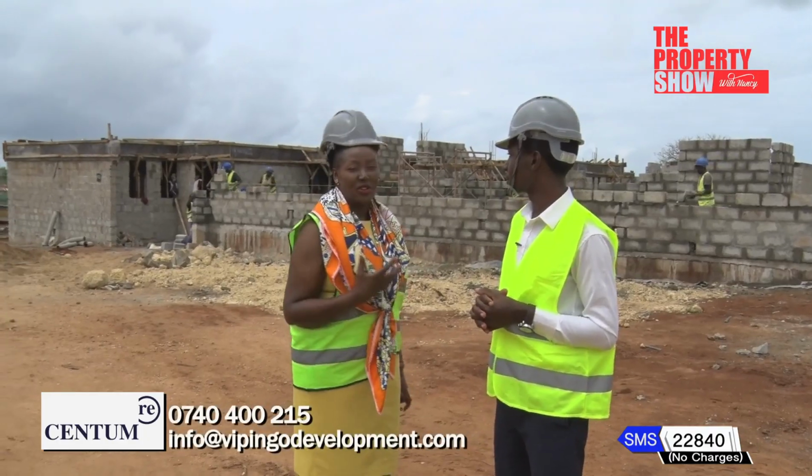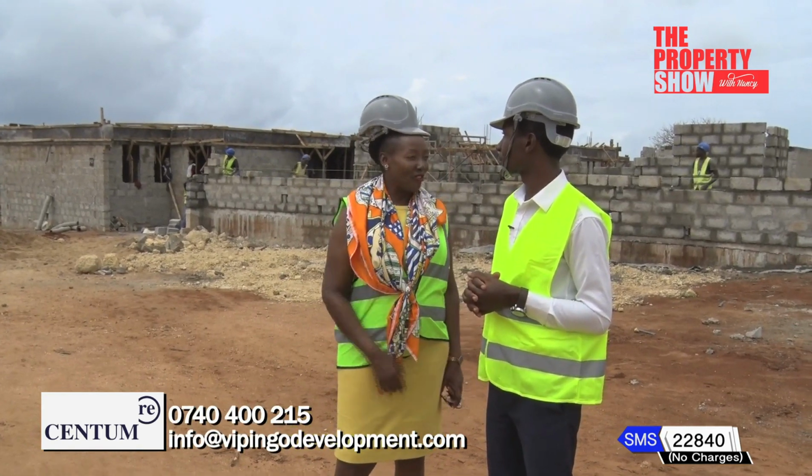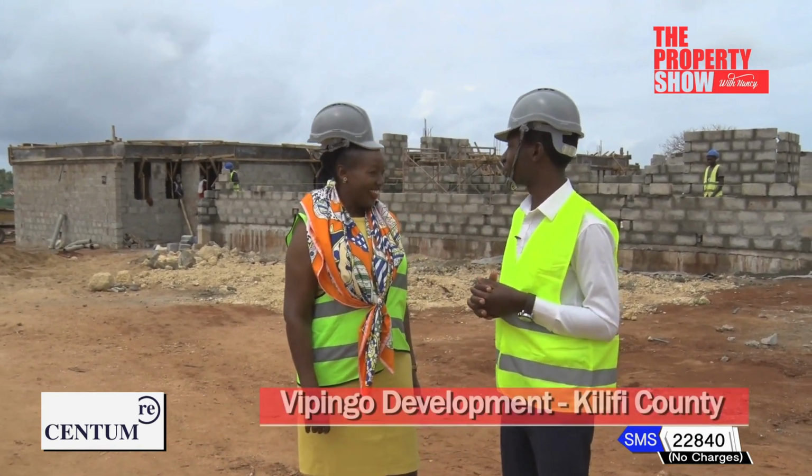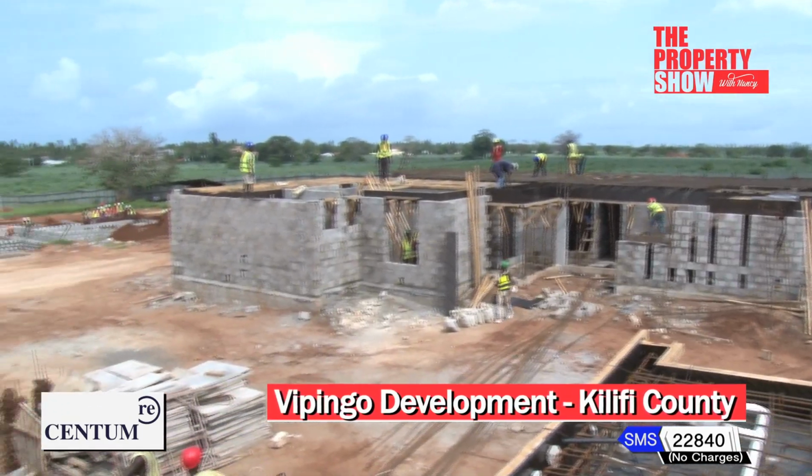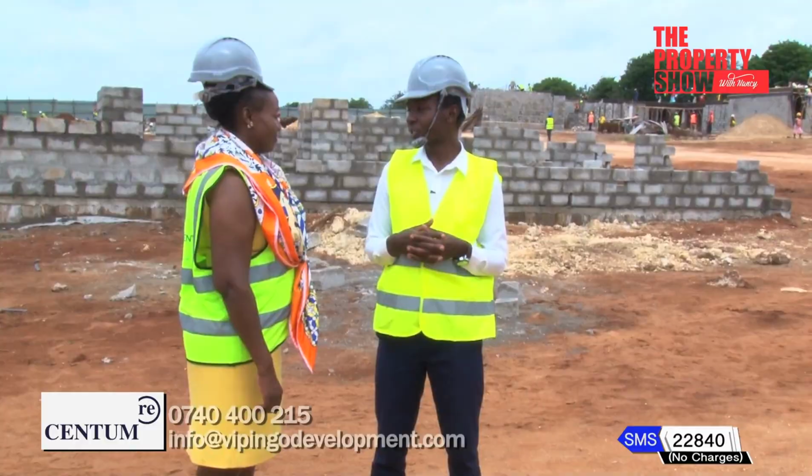And how do you feel when you see the city coming to life? It's a dream come true, because a few years ago this was just a sisal plantation, and now we are seeing it come to life. So it's fulfilling to see it coming to life.